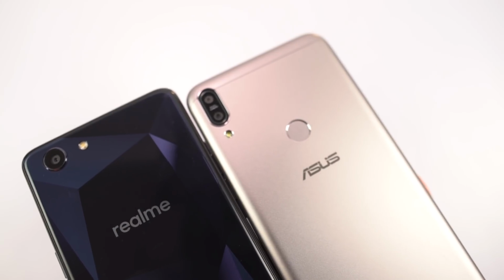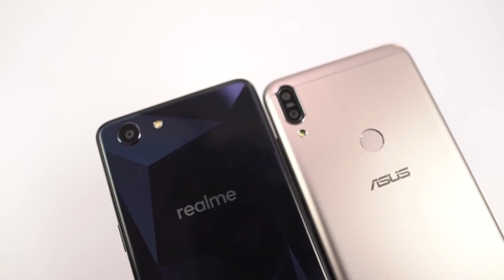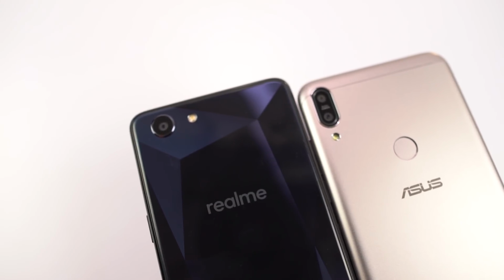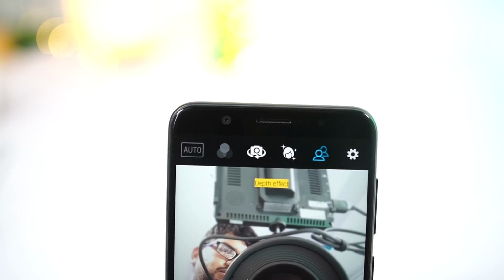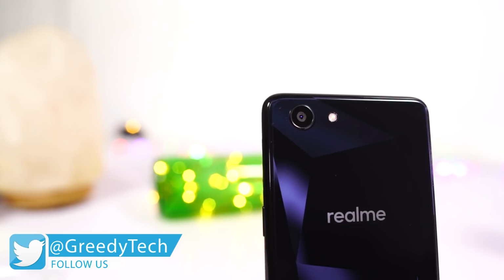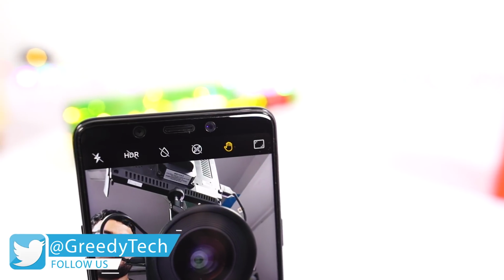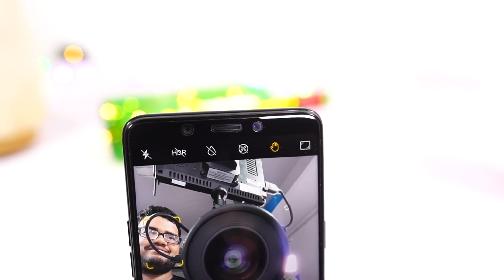On the rear, Asus M1 sports a dual camera setup with a 16 megapixel primary camera with f2.0 aperture and a 5 megapixel secondary camera with f2.4 aperture. On the front, it is a 16 megapixel camera with f2.0 aperture. On the rear, RealMe 1 sports a 13 megapixel camera with f2.2 aperture, and on the front, it is an 8 megapixel camera with f2.2 aperture.